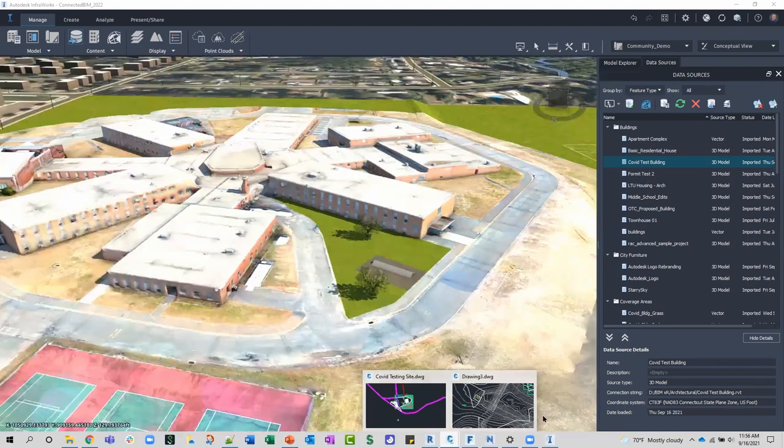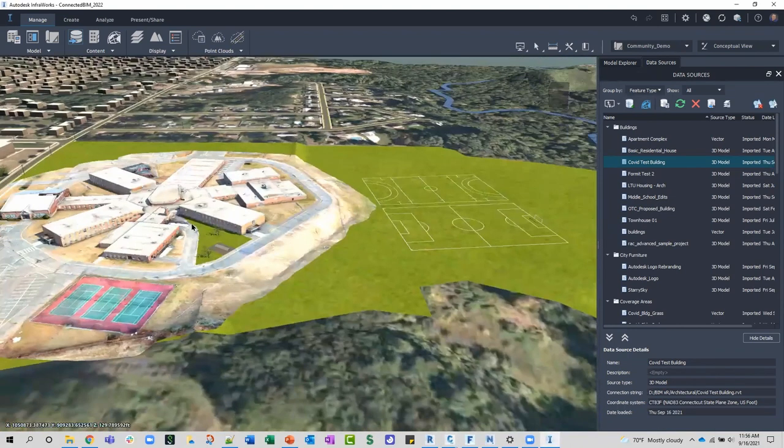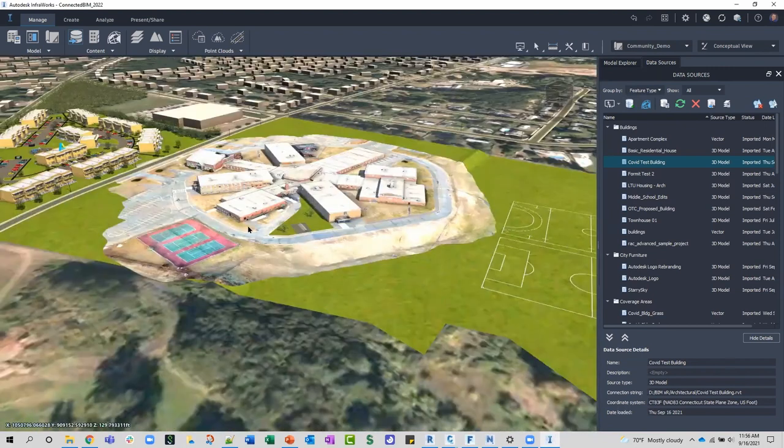Now, unfortunately, we don't have enough time, but I did want to show some of the format stuff and how we can take all of this and dump it into Navisworks, which is pretty simple once everything is tied into those shared coordinate systems.